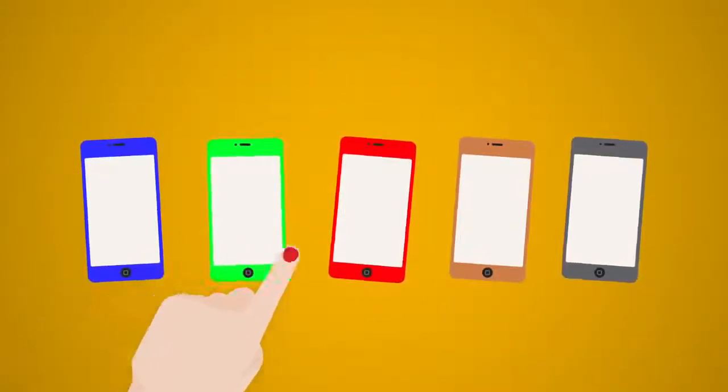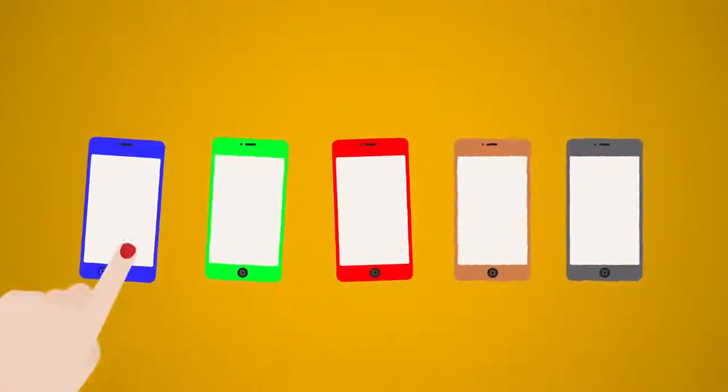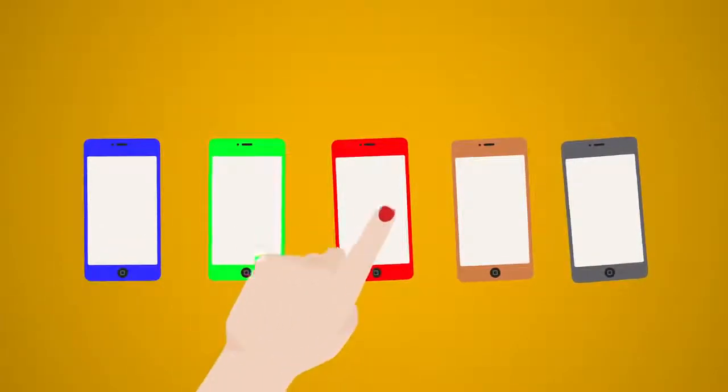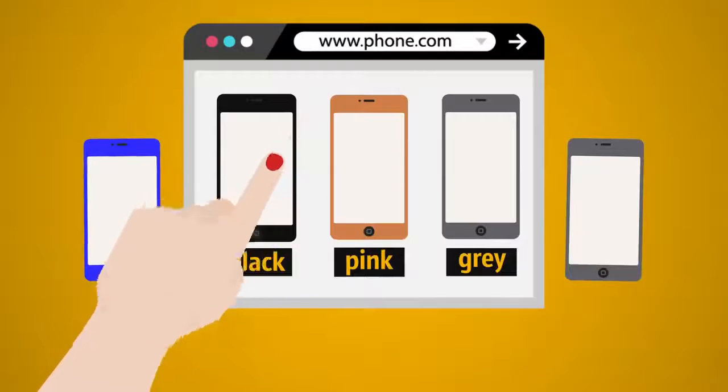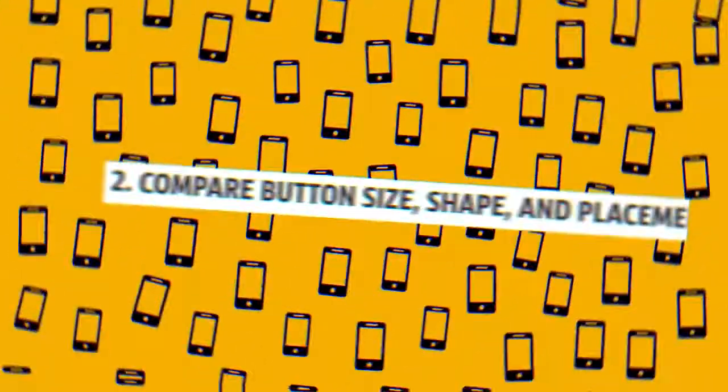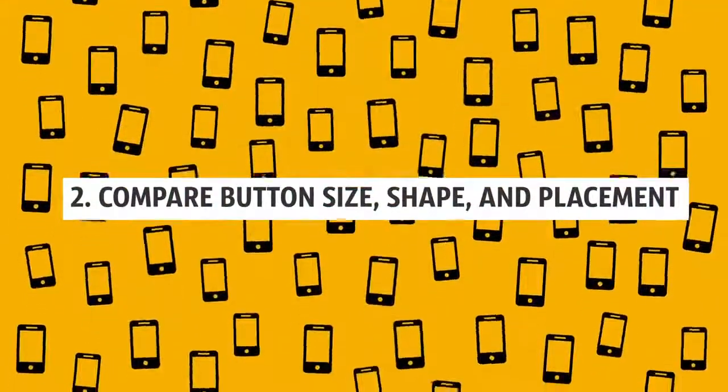Finally, no matter how much you want to stand out in the crowd, don't fall for a phone in a color you've never seen before. Again, check the manufacturer's website to see if that model really exists in purple before buying a phone that's most definitely a counterfeit. Number 2, compare button size, shape, and placement.